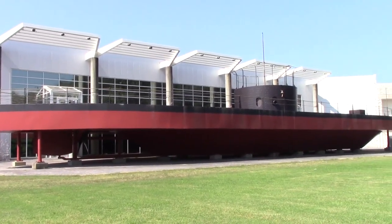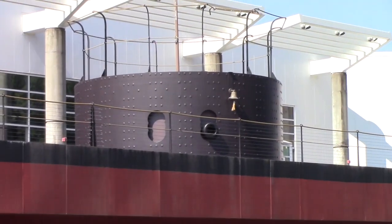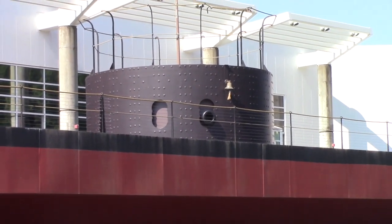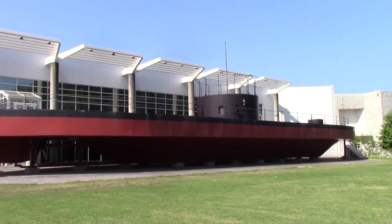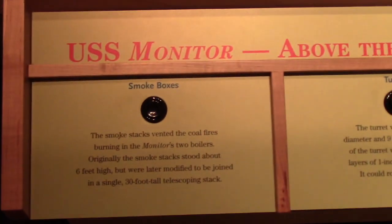Here is a replica of the USS Monitor. This was built by Newport News Shipbuilding in 2006. The original USS Monitor was built between October 1861 and January 30th, 1862 by Mr. John Ericsson. This ship was ahead of its time. It featured lots of different features, including smoke boxes and turrets. This ship was entirely built out of steel, way ahead of its time. And it took 100 days to build this ship and get it ready for the battle between the USS Monitor and the CSS Merrimack. We'll be talking about the CSS Merrimack later in the video.